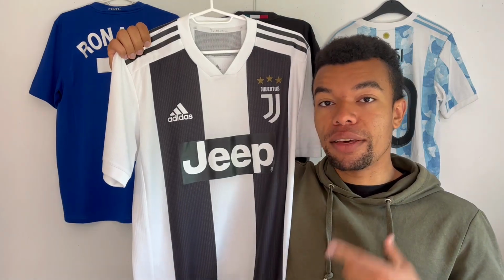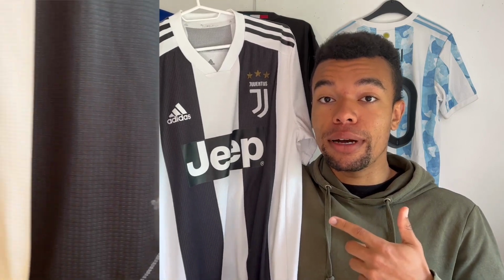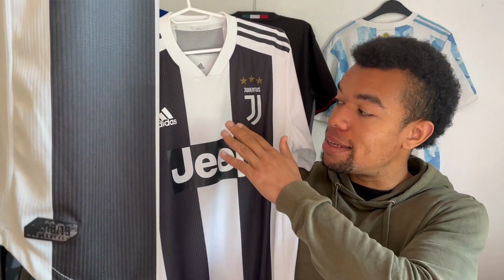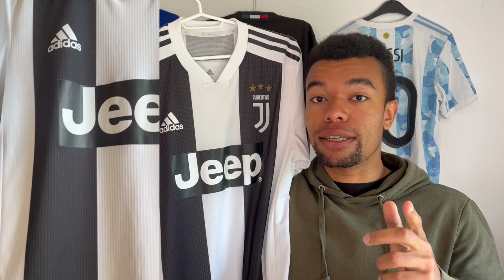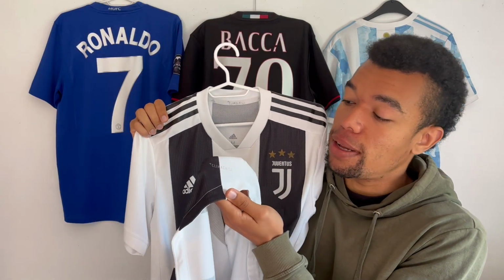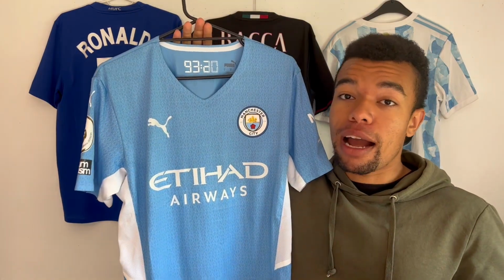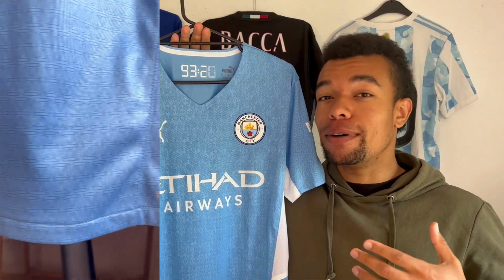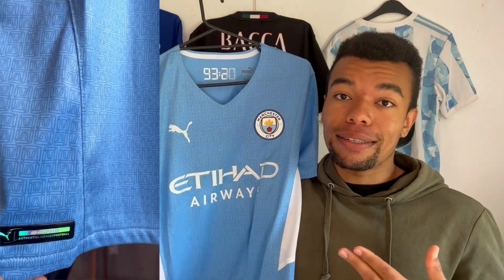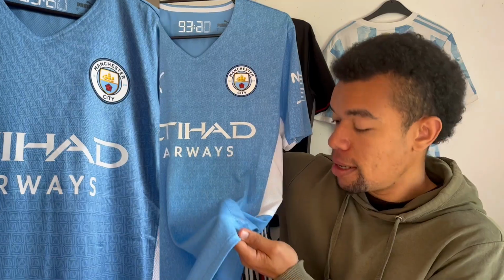Over here we got the Juventus 18-19 home shirt. This is also a player version shirt, but this time we got Adidas, and Adidas has got a different technology because the technology for player version shirts of Adidas was called Climate Chill in the 18-19 season. And for Puma, I got this Manchester City 21-22 home shirt. This is also a player version shirt, this time from Puma, and Puma calls it dryCELL.